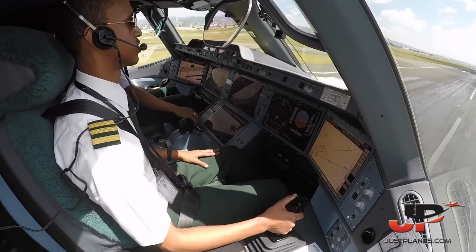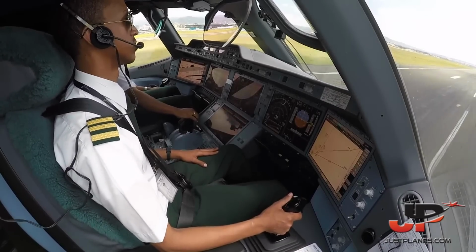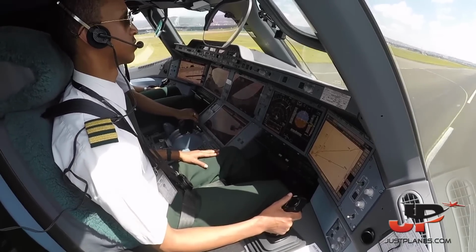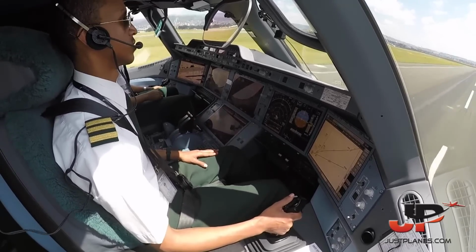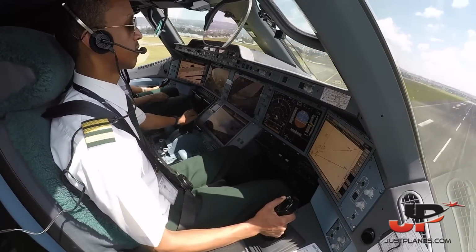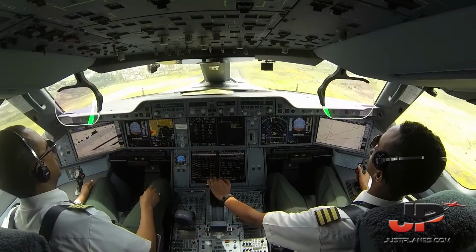Hundred knots, check. V1. Rotate. Positive climb. Gear up. Nav. Gear up. Check.